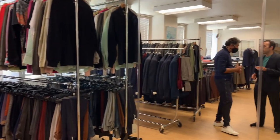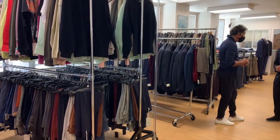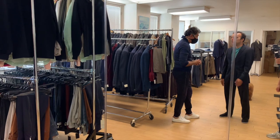When I was in high school for one year, I wore a suit to school every day. And it was a blue blazer? No, I had four or five. I would rotate. Perfect.